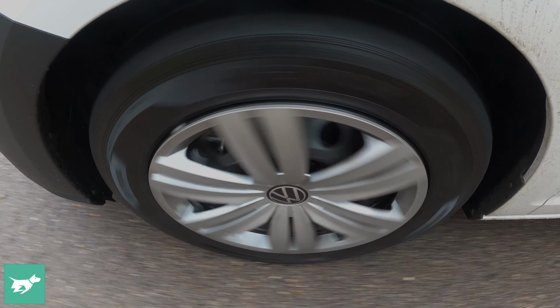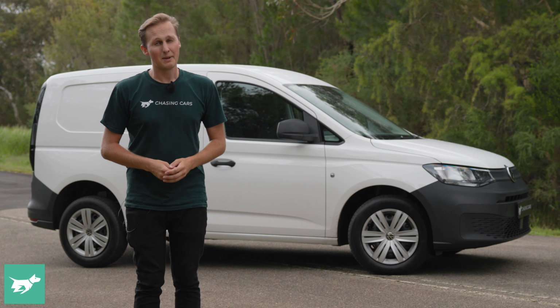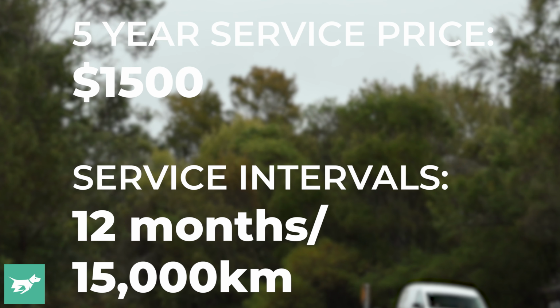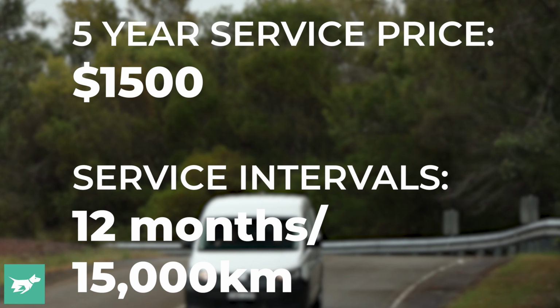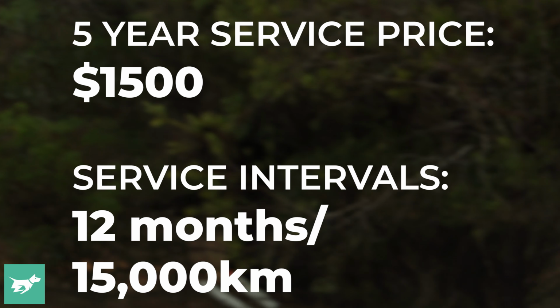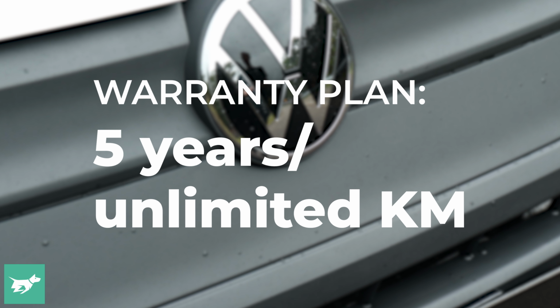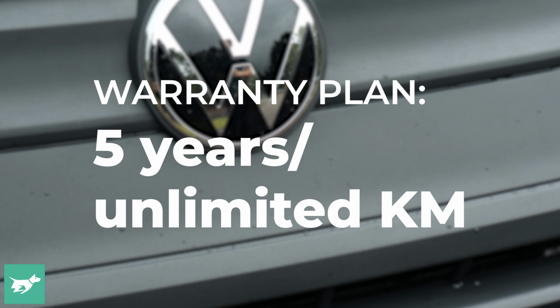So a care plan is actually available for this Caddy Cargo under Volkswagen Australia's service plan, meaning that it'll cost just $1,500 to keep it serviced for up to 5 years or 75,000 kilometres. It's worth noting that service intervals come every 12 months or 15,000 kilometres. The same goes for Volkswagen Australia's 5-year/unlimited kilometre warranty, which will cover this Caddy Cargo.